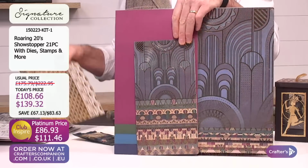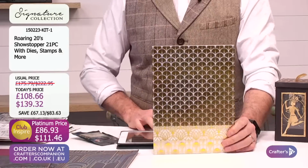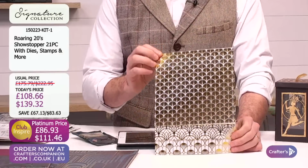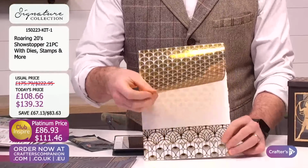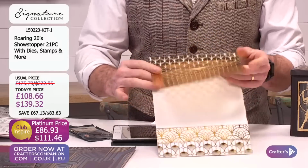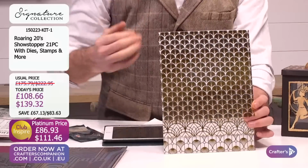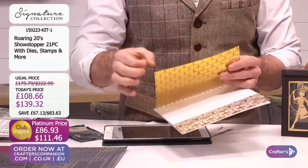Look at the sheen and shine. And then, oh boy, this acetate, 380 micron. It is such a thick weight, thickest we've done, we think, in one of these collections. Listen. That's the thickness that you're... Yeah. Oh, no, he got me. Oh, why did I fall for that one?